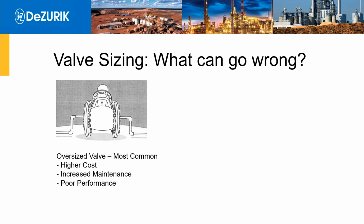Poor performance. We'll talk about this in more detail in a future slide, but an important concept is a control valve has an infinite number of positions it can achieve between 0 and 100% open. If you size the valve too large and it's operating at 25% open compared to 75% open, you could really diminish the amount of control steps you can take, which could lead to poor process performance.